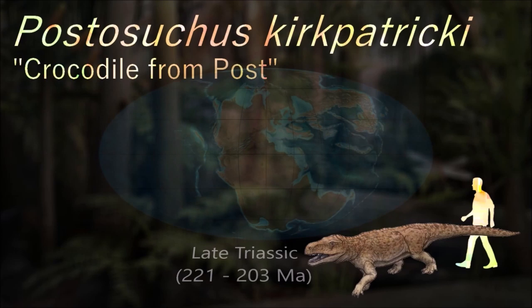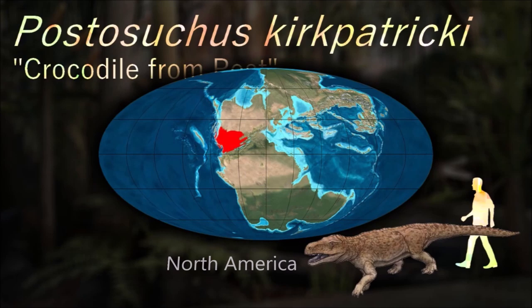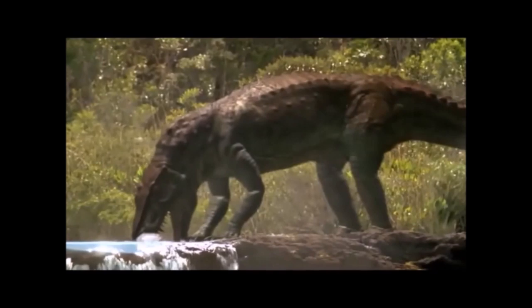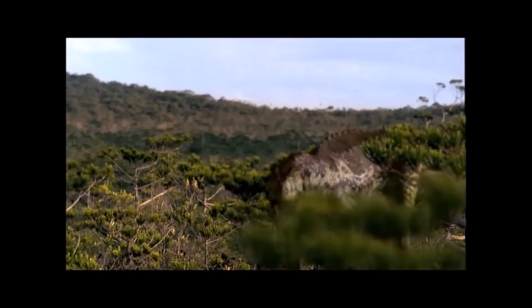Postosuchus was one of the largest carnivorous reptiles during the late Triassic. It lived in a tropical environment. The extreme shortness of the forelimbs relative to the hind limbs, the very small hands, and measurements of the vertebrae suggest that Postosuchus may have been committed to bipedal locomotion. It was a hunter which probably preyed on dicynodonts and many other creatures smaller than itself.